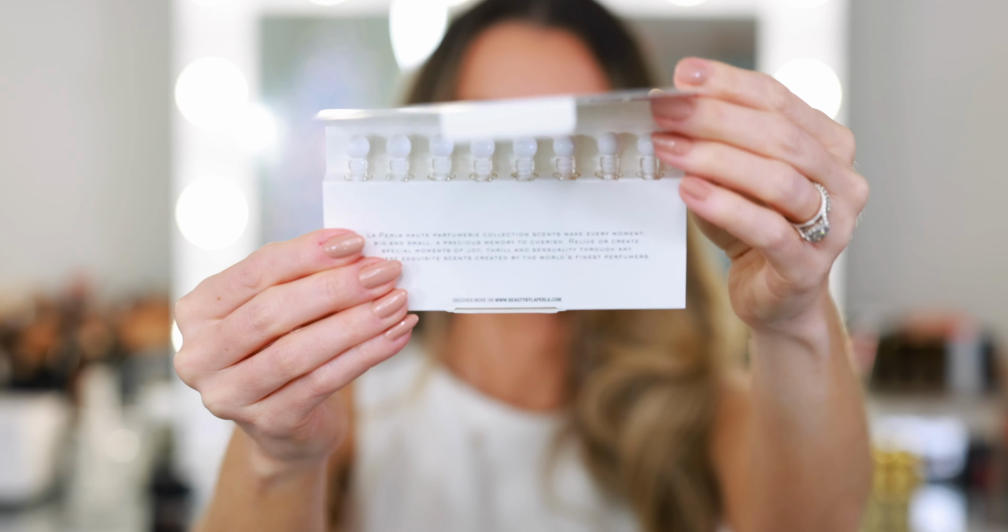I've had so much luck with these two fragrances that it gets me really excited to try the rest of the line. In fact, they sent over a little discovery kit, and there was one other fragrance that you guys recommended. I'm going to see if it's in the kit, and if it is, then we will try it together.